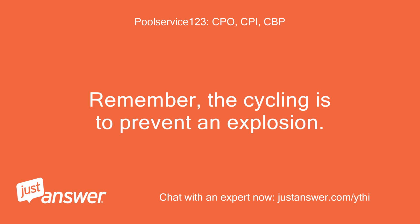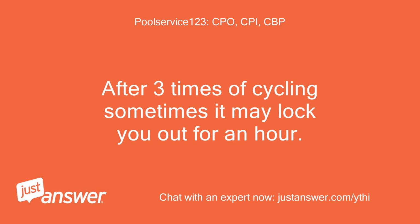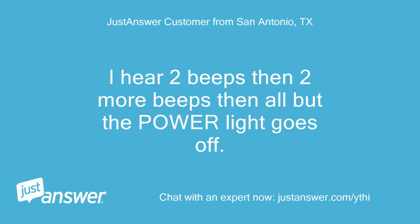Remember, the cycling is to prevent an explosion. The gas valve opens, and if it doesn't light, for a multitude of reasons, the gas cycles off so it can dissipate before trying again. After 3 times of cycling, sometimes it may lock you out for an hour. It is not uncommon for many tries to light a heater, pool or RV, etc. I haven't taken the cover off yet, but you can hear it try and light then shut off. I hear 2 beeps, then 2 more beeps, then all but the power light goes off.